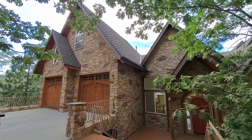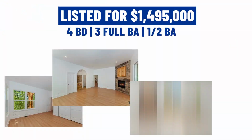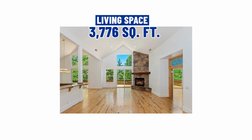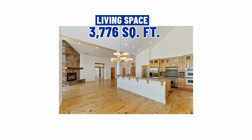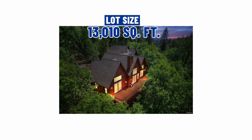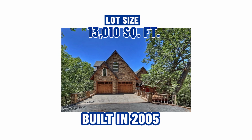This home is listed for $1,495,000. It has 4 bedrooms, 3 full bathrooms, and 1 half bathroom. The living space is 3,776 square feet. That gives us a price of $396 per square foot. The lot size is 13,010 square feet, and it was built in 2005.